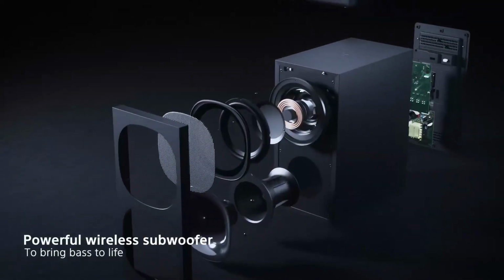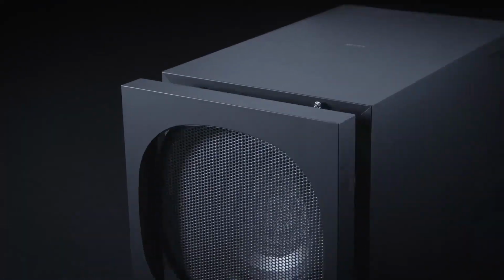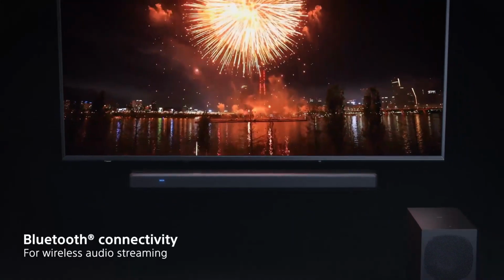Sony hasn't forgotten about the basics, though. The subwoofer gives it depth and bass that something like the Sonos Arc can't match on its own, and speech is really clear even in busy action soundtracks, and that's without the speech boosting mode turned on.